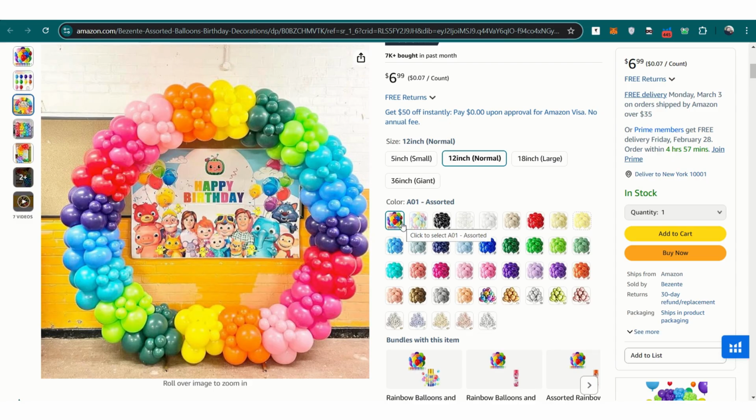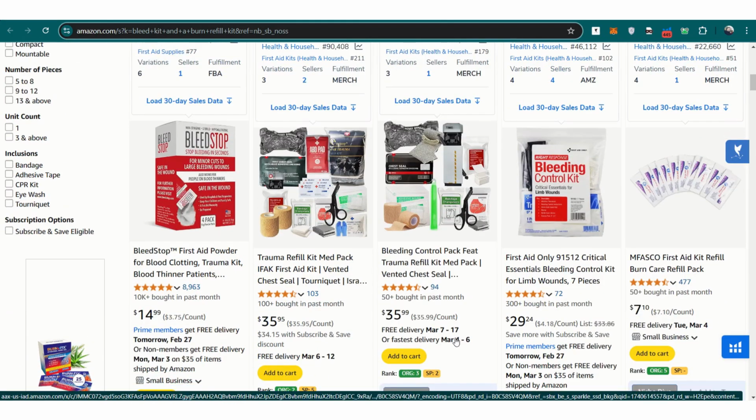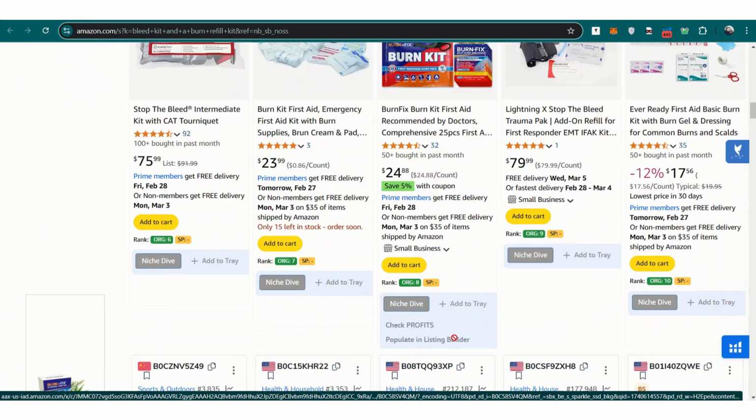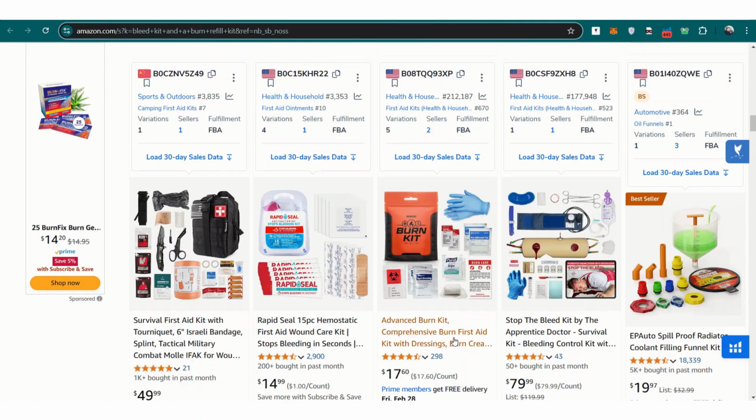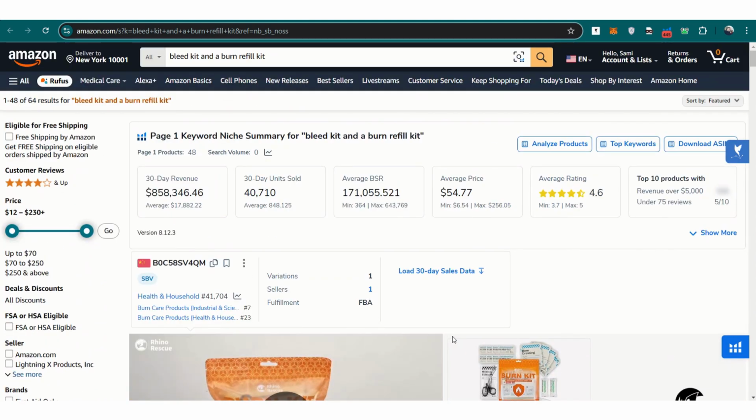One of the main benefits of bundling is that it reduces friction in the buying process. If a customer needs multiple items like a bleed kit and a burn refill kit, for example, but they can't find them together on the same page, they might end up buying from a competitor. By offering bundles, you make sure that the customer can purchase everything they need in one place without having to go elsewhere, which increases your chances of securing the sale.